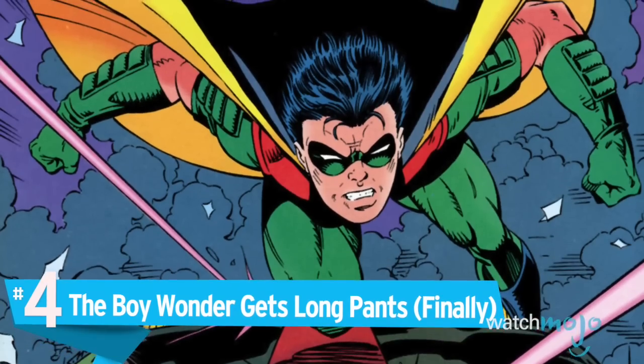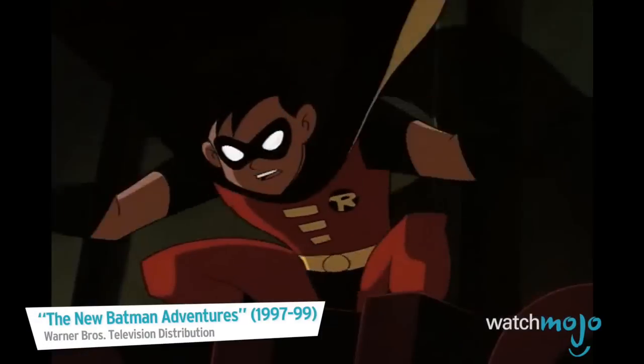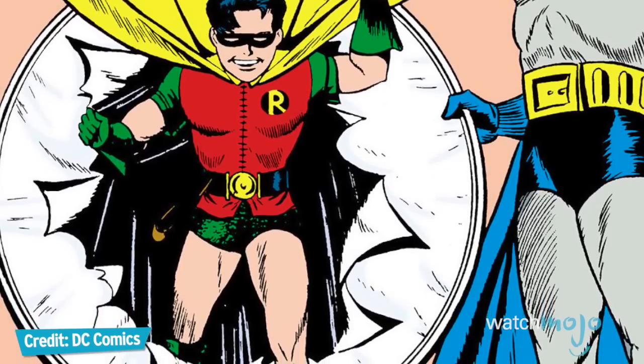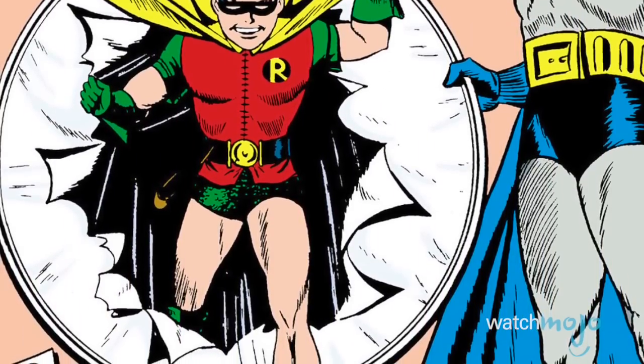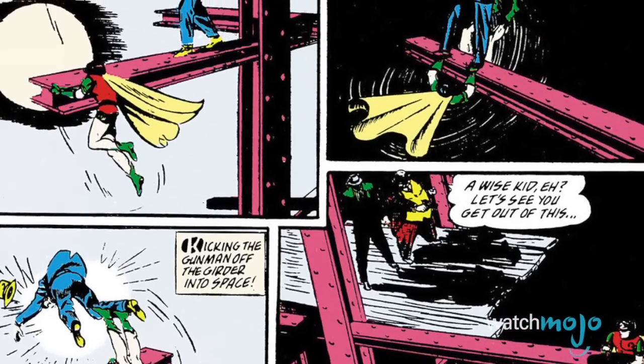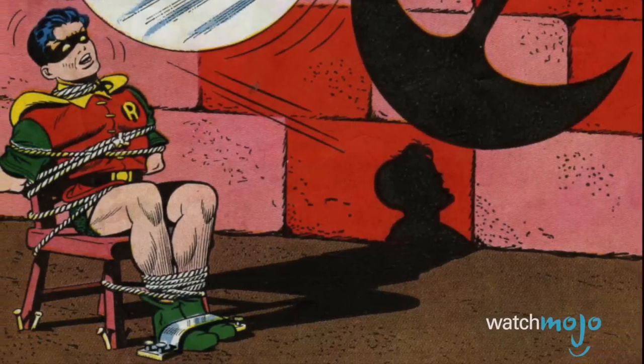Number 4. The Boy Wonder gets long pants. Finally. Hope I haven't missed all the fun. Poor Robin. For decades, while practically every other superhero ran around with their legs covered, he had to patrol Gotham, a city on the East Coast, in short shorts, at night. And that garish yellow capelet didn't help matters either.